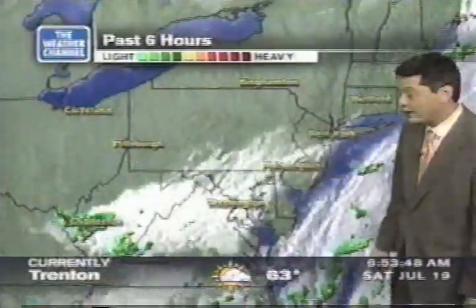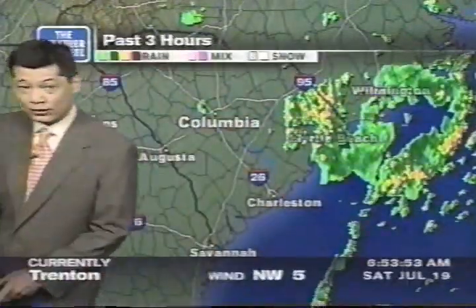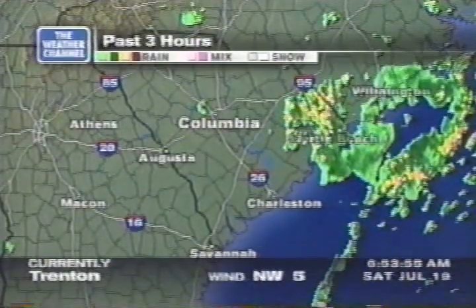Here's a check of what's going on in the northeast. Looking pretty quiet right now, but as we head down the coast, there are the storms around Myrtle Beach. Business 15, is it?